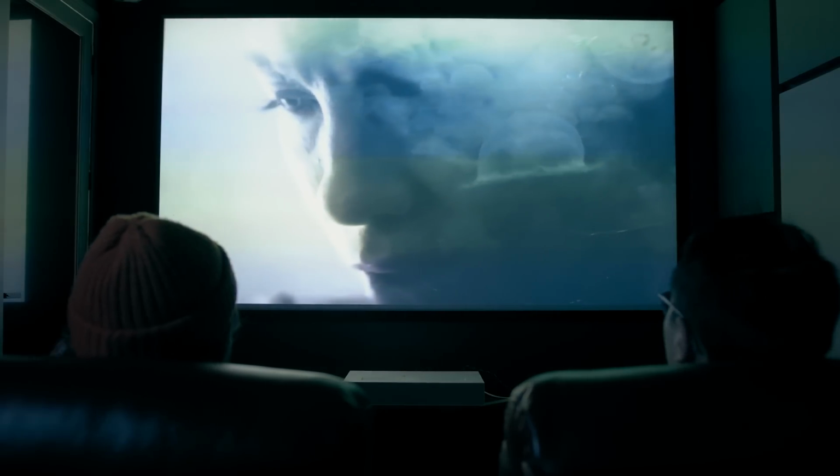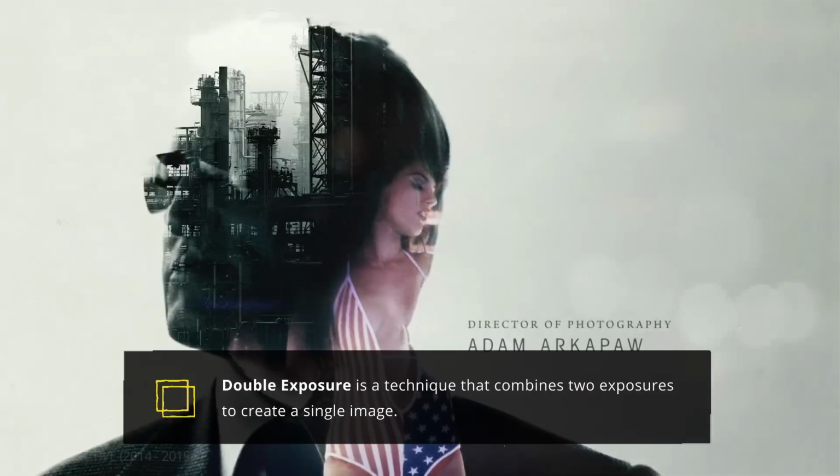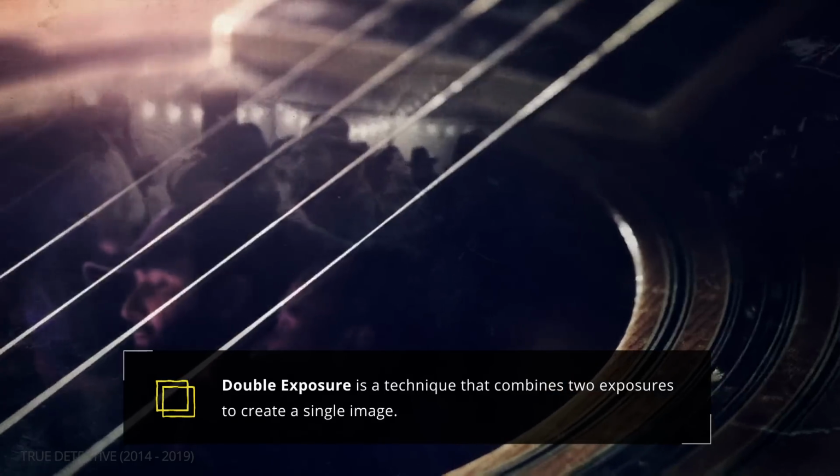I feel like this was the first one that really took this double exposure style, and it became a trend in the following years. It's already kind of burnt out, but this kind of set the stage for that.